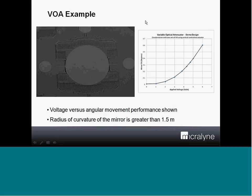The performance of the device is shown on the right-hand side. As you can see, it moves, let's say, 0.4 degrees at about 5 volts. Note that the mirror is very flat, even with the tungsten gold metallization on top of it, and its radius of curvature is better than 1.5 meters.